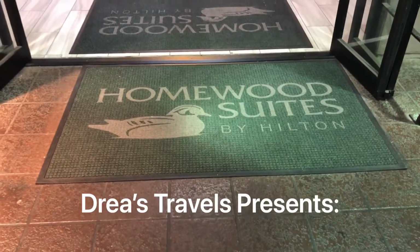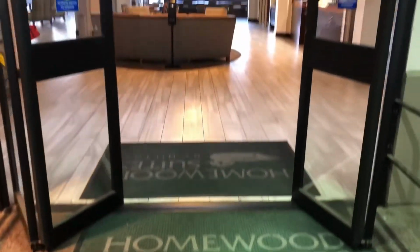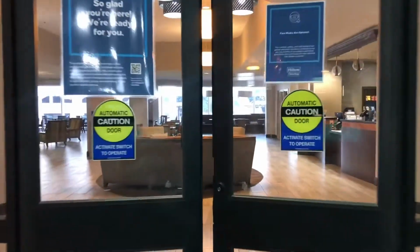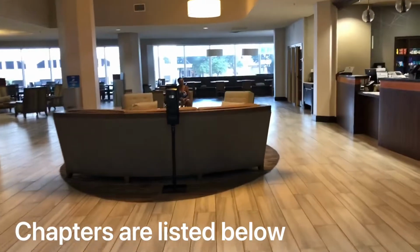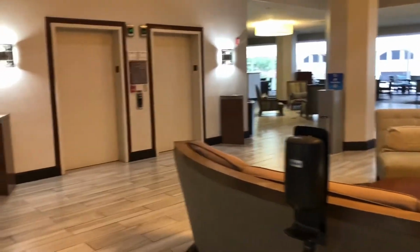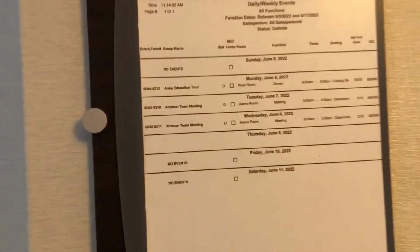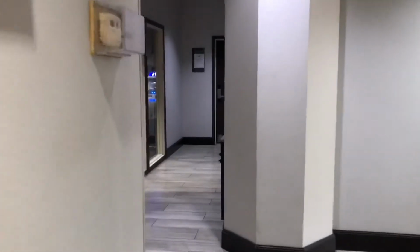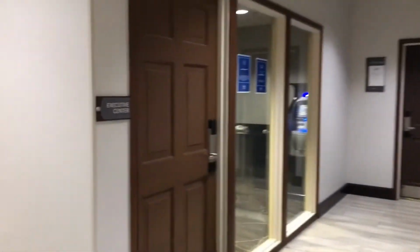All right, today we're staying at the Homewood Suites by Hilton, right in the heart of San Antonio on the Riverwalk. When you walk in, the check-in is just to your right, and then you can see the elevators that go up many floors. You can see today's events with their schedules inside the party rooms that are a little further down the hallway. Further inside the lobby area, you can see the business center, also called the Executive Center.